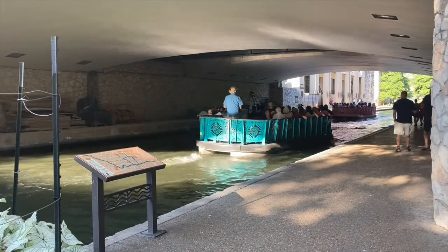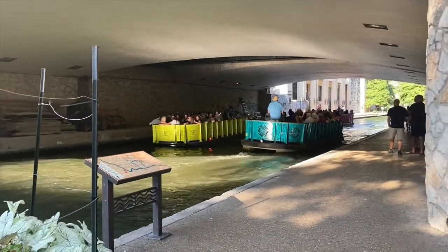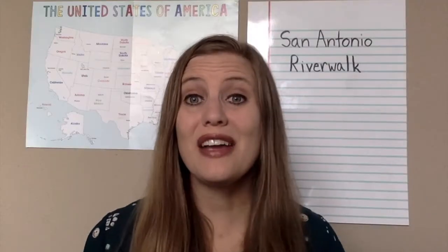And lastly, if you want to have a little bit more fun on the Riverwalk, you can always take one of the mini boat tours, or you can even rent kayaks to kayak down the river. Those are my 4 tips and tricks for visiting San Antonio Riverwalk.